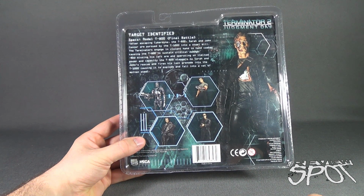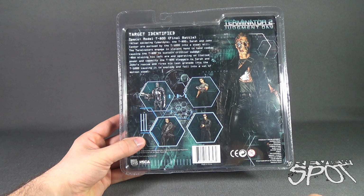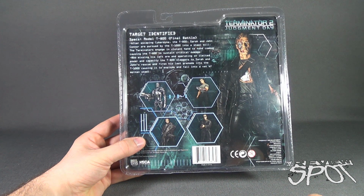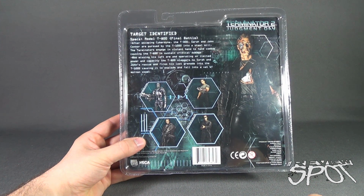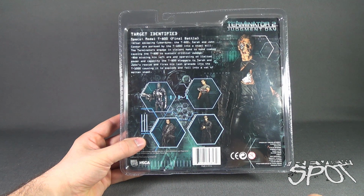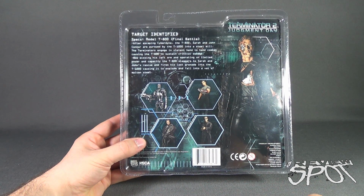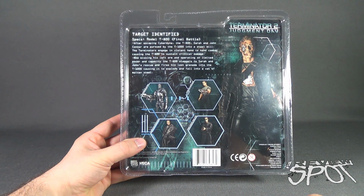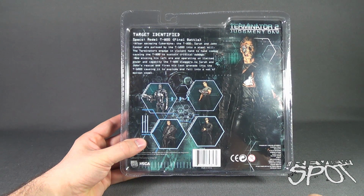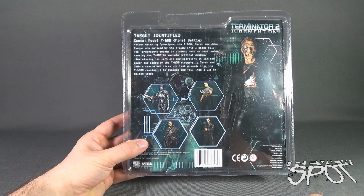A brief read-up says, Specs Model T-800 Final Battle. After escaping Cyberdyne, the T-800, Sarah, and John Connor are pursued by the T-1000 into a steel mill. The Terminators engage in violent hand-to-hand combat, causing the T-800 to sustain critical damage. Now missing his left arm and operating on limited power and capacity, the T-800 staggers to Sarah and John's rescue and fires his last grenade into the T-1000, causing it to explode and fall into a vat of molten steel.